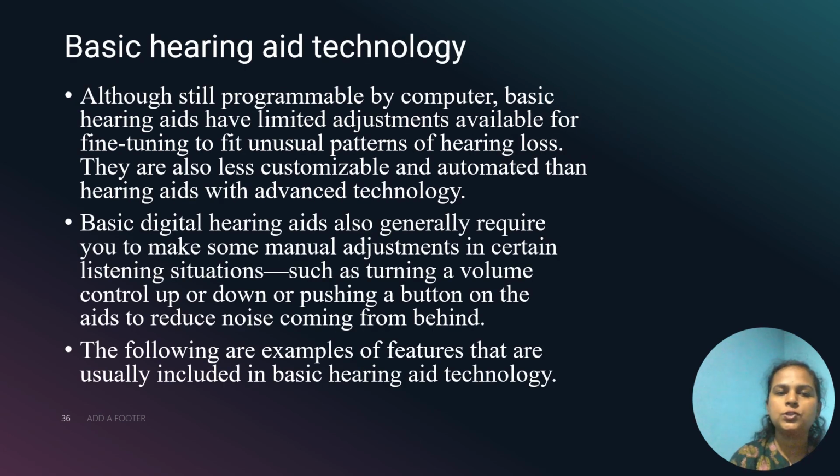Basic hearing aid technology. Although still programmable by computer, basic hearing aids have limited adjustments available for fine-tuning to fit unusual patterns of hearing loss. So they are also less customizable and automated than hearing aids with advanced technology. Basic digital hearing aids also generally require you to make some manual adjustments in certain listening situations, such as volume control up and down, and pushing a button on the aids to reduce noise coming from behind. And the following are examples of features that are usually included in basic hearing aid technology.